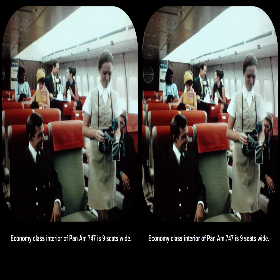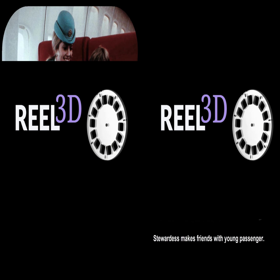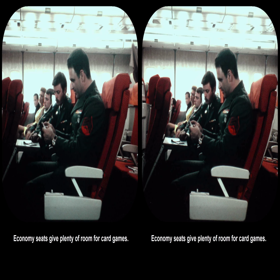Economy class interior of Pan Am 747 is 9 seats wide. Whole families can be seated side by side. Stewardess makes friends with young passenger. Economy seats give plenty of room for card games.